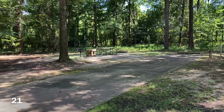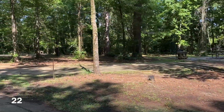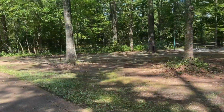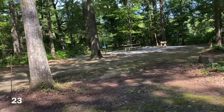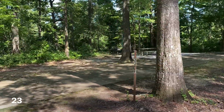Kind of plenty of room between you and the next nearest neighbors here. And 22 on the outside of the loop as well. Plenty of space here. Lots of shade. 23 is another back inside secluded area. Not near anybody, near any neighbors, but you do have kind of the swamp coming up on you behind you.